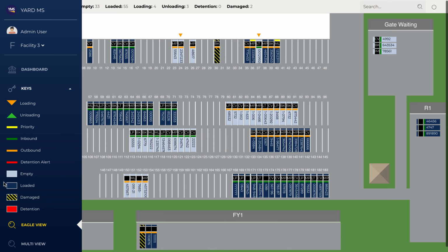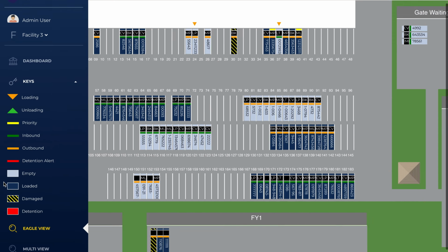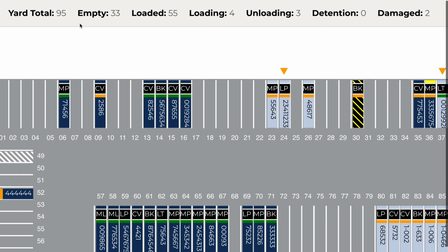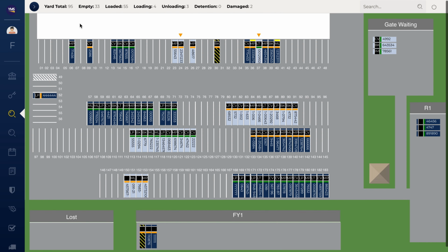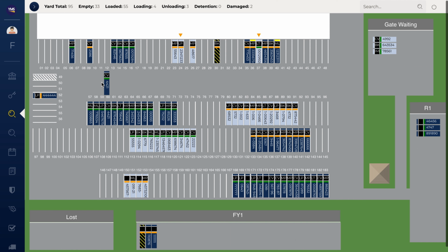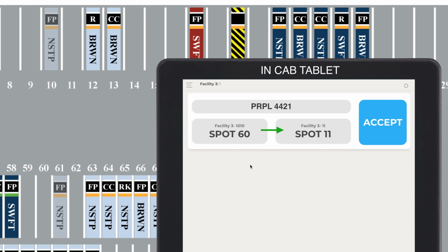The EagleView Legend provides custom trailer markings to deliver maximum visibility. EagleView Visibility provides critical information needed to make informed decisions. At-a-glance yard statistics deliver the big picture in your yard. Find shipments quickly with our powerful search function. Simply drag and drop trailers to send driver move requests. Drivers receive clear instructions on a mobile touchscreen device. EagleView is updated in real time as drivers accept, start, and complete their moves.